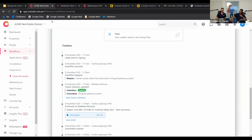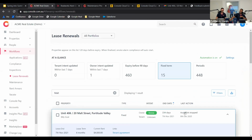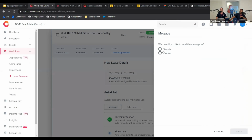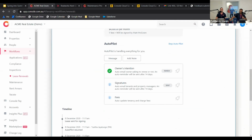And while we're waiting for the tenant's intent email to come through, I'll just show you some of the other things that you can do within this workflow. You can also message your owners and tenants from within here at any time by clicking on message, and you can send a message to your tenant or owner from within this workflow, which then records the conversation within here as well as on the property timeline.